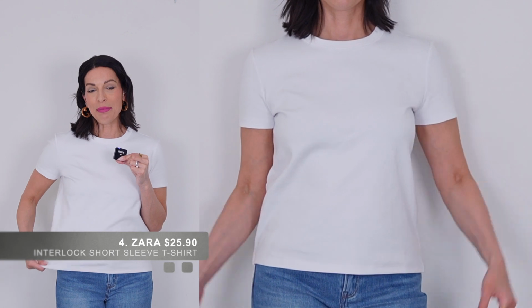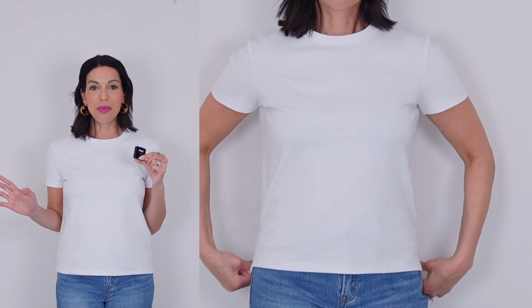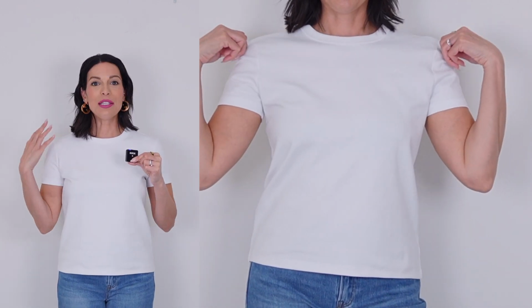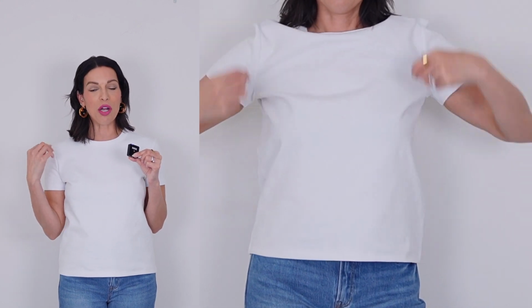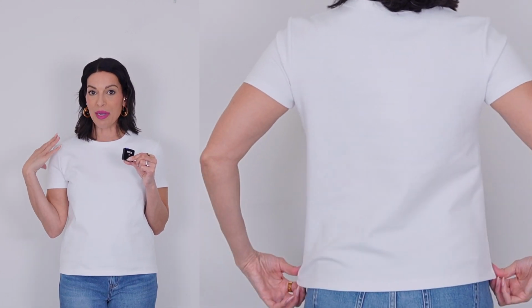This is a t-shirt from Zara, and the 5% elastane makes it quite stretchy, which is not my favorite type of material, but I do love the thickness of this, and would you believe it's actually passing the black bra test, so that's a first. As for the fit, I think I would need to size up to a large. I feel like it runs rather small, however, I do have very broad shoulders, so oftentimes I do need to size up in my tops to accommodate my broad shoulders.